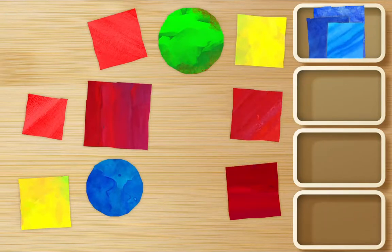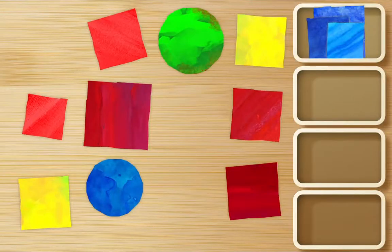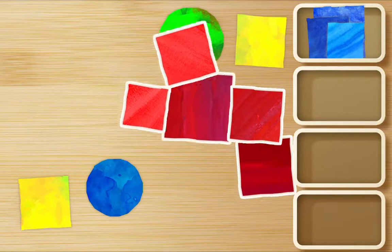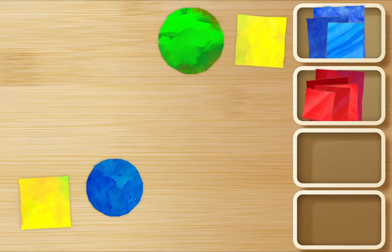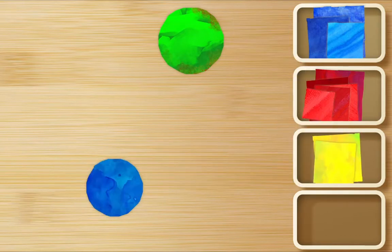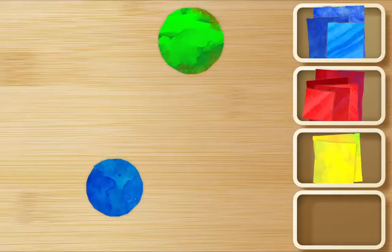Thank you, Monkey. Now let's gather all of the red squares. Okay. Here's one. Here. Oh, splendid! Should I look for yellow squares now, Miss Panda? That's a good idea! Okay! Here and here! Great! And what's left? Two circles! Okay, let's put both of them in their own box. Okie dokie!